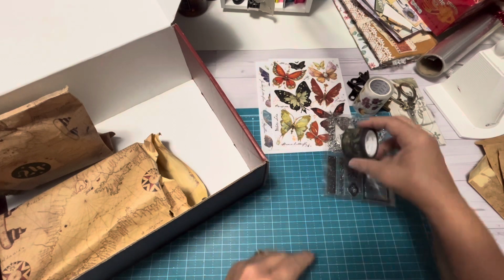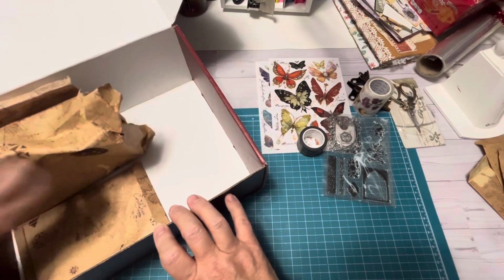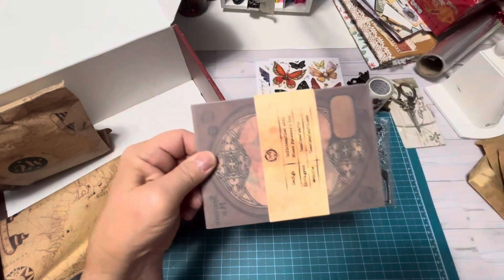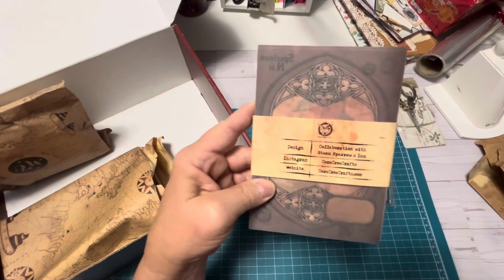There we go. All right, washi tape. That's day 21. Day 22, it's another flat one. Let's see what it is. Oh, this is in collaboration with Storm Sparrows Inn.